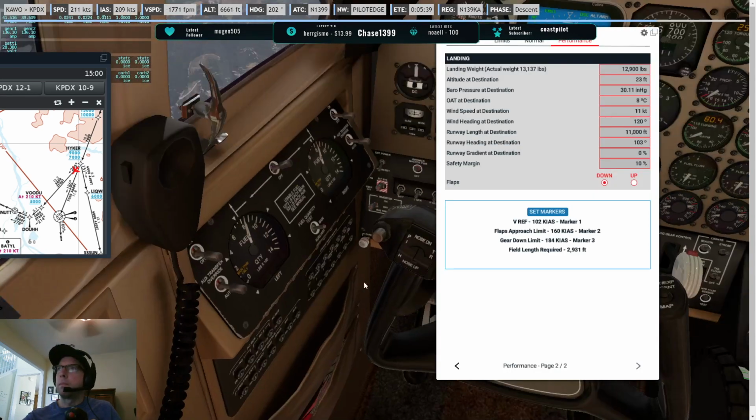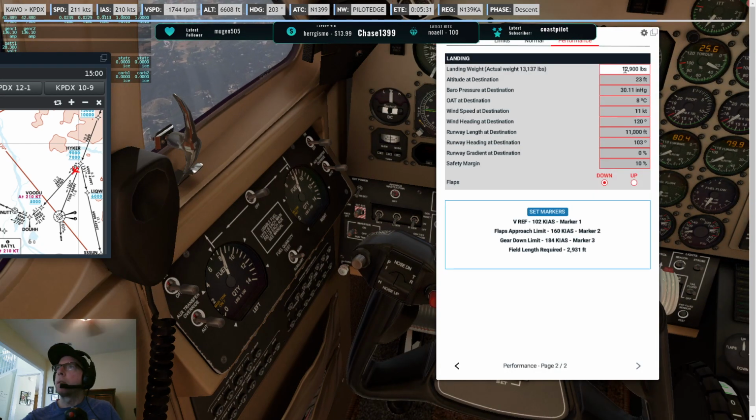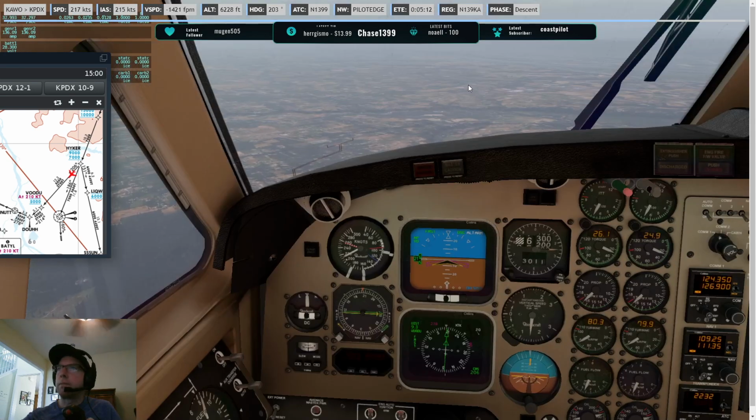See what the weight looks like. We're gonna go with, we'll just keep it there. Actually, being heavy is better, so we'll do 13. We'll do 13,000. VREF 102. It's fine.